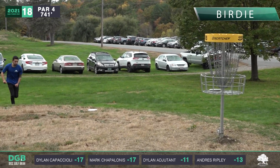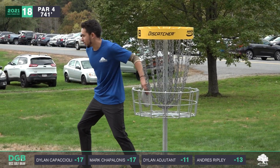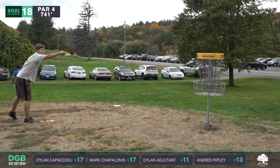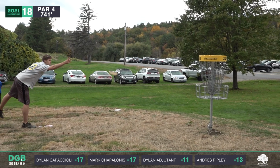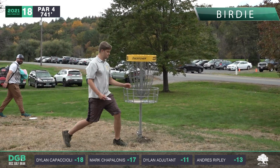Oh! Yeah, there he is. There's that step putt. Great putt, Andres. Yeah, that's great. Scary behind. Step putt, death putt behind. That was great. Ooh, there you go. Good connection. Just over the rim for Dylan.